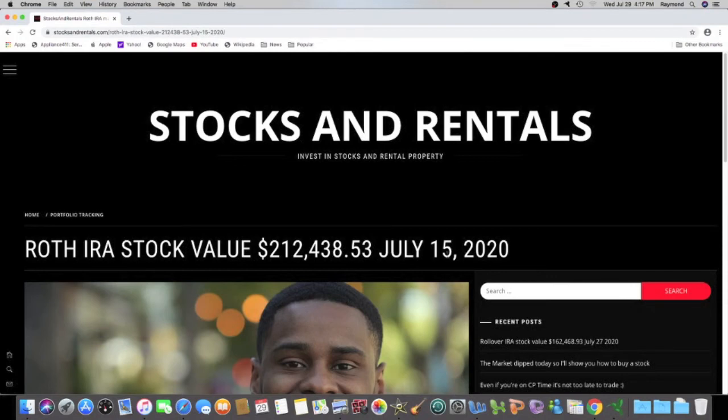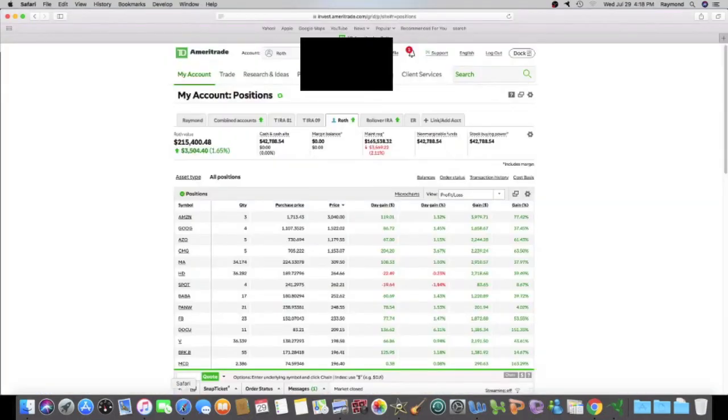All right, so 2 weeks ago, July 15, we were at $212,438.53. And 2 weeks later, again, we're at $215,448. And again, the day is July 29th, 2020. And the difference in 2 weeks is almost $3,000. So we're at $2,961.95. So that's pretty good.